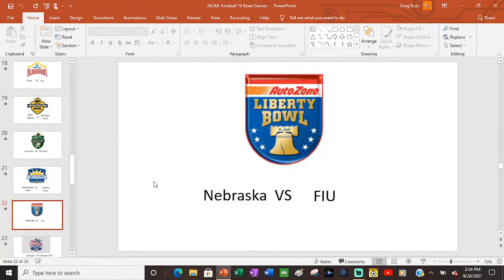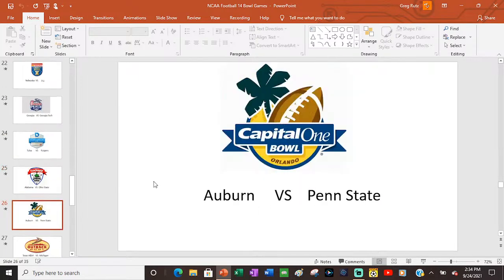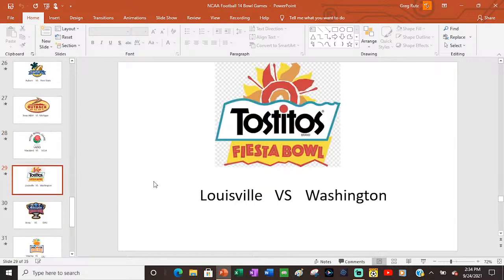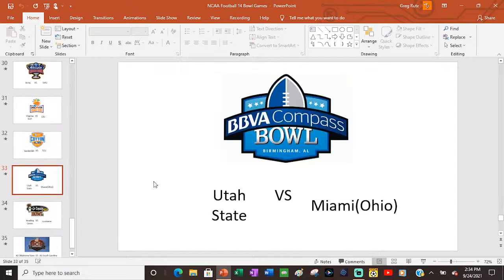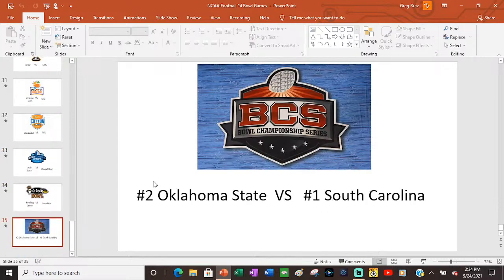Kentucky, Georgia, Alabama, Auburn, A&M, LSU, Vanderbilt, and South Carolina are the only ones that made it in from the SEC. So that left out Ole Miss, Mississippi State, Arkansas, Tennessee, and Missouri.